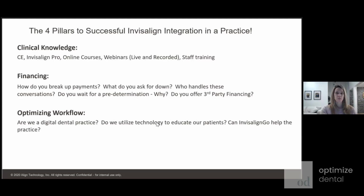We also have another program that we launched recently, called Invisalign Go. Do you guys know anything about Invisalign Go?